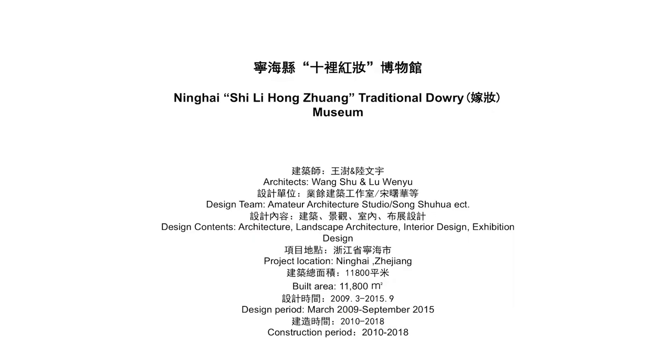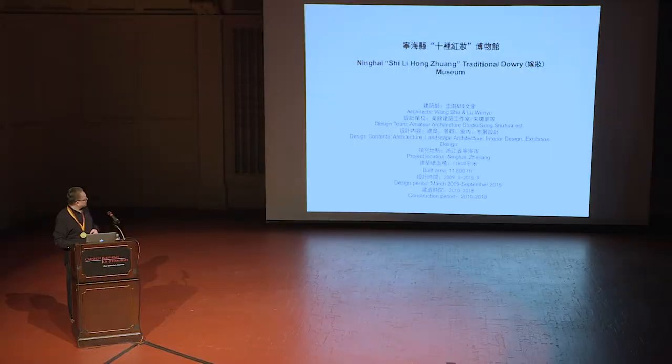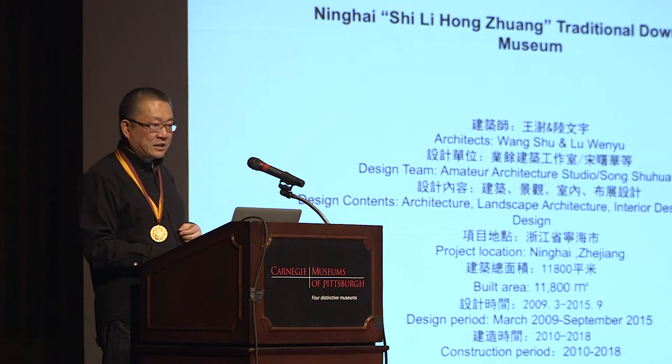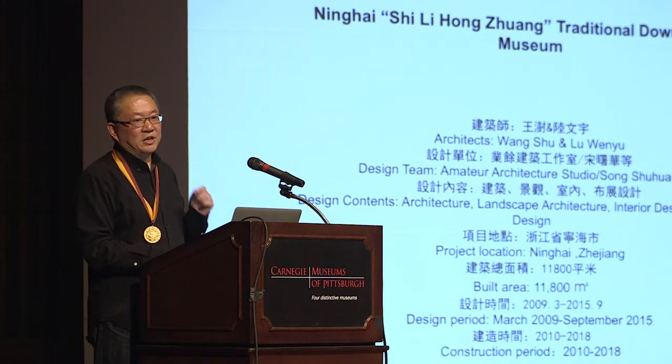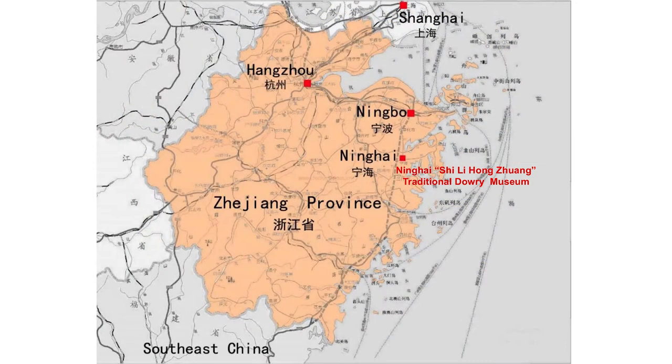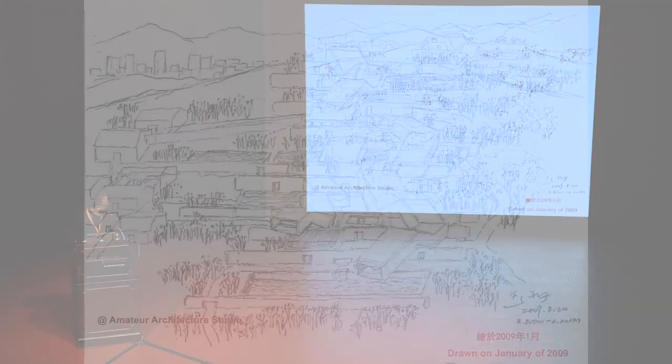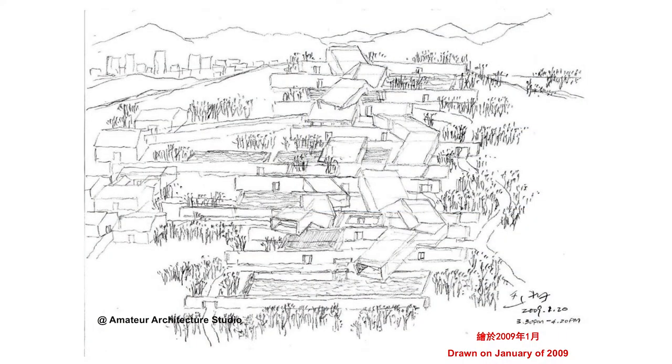This is another new museum, just finished, in another small city near Ningbo. It's called the Shili Hongzhuang Museum. It's an exhibition about the traditional dowry, especially having a relation to traditional formal space. Yeah, you can see Ninghai. It's a small city. It's my sketch.